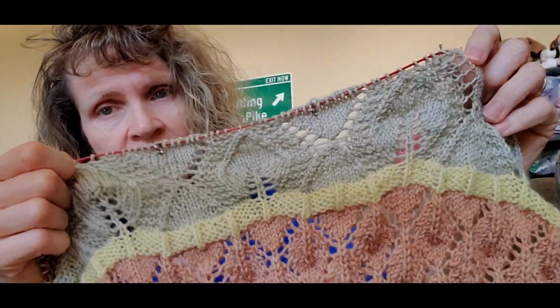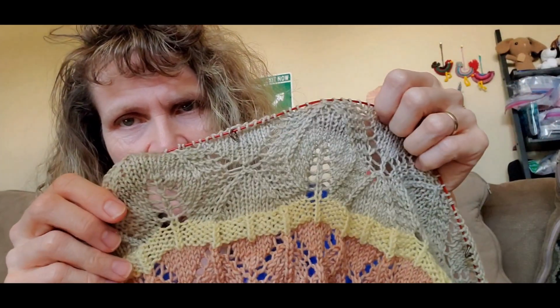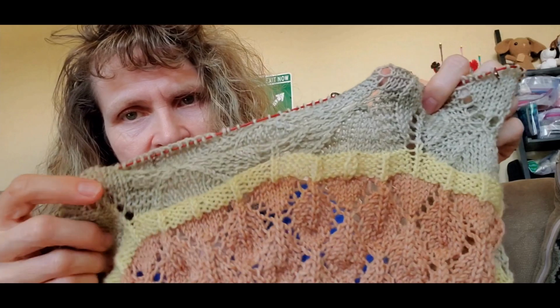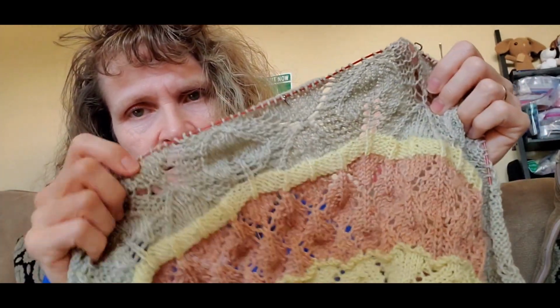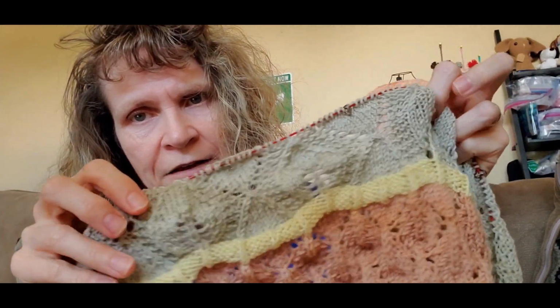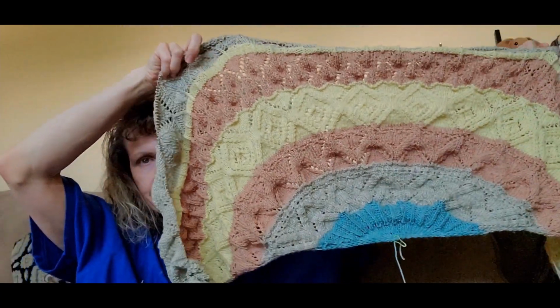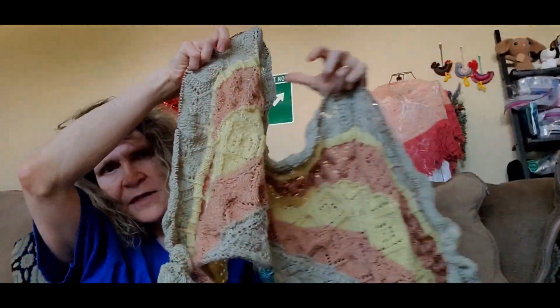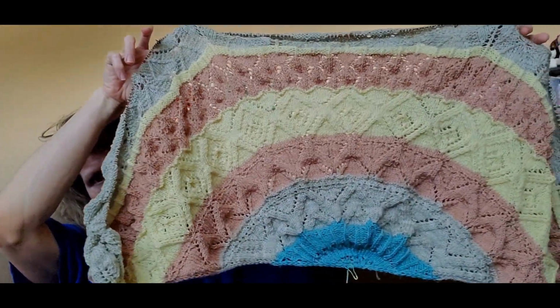Again, these rows are very long, so that's why the clues are shorter this way, because they're longer this way. But you can just see it's repeating that basic large leaf motif, and it's still all lining up, bringing in that texture and those beautiful lines that we've had all the way throughout this shawl. And again, this is what it is looking like. Isn't that beautiful? The color blocking looks great. The texture looks great on this.